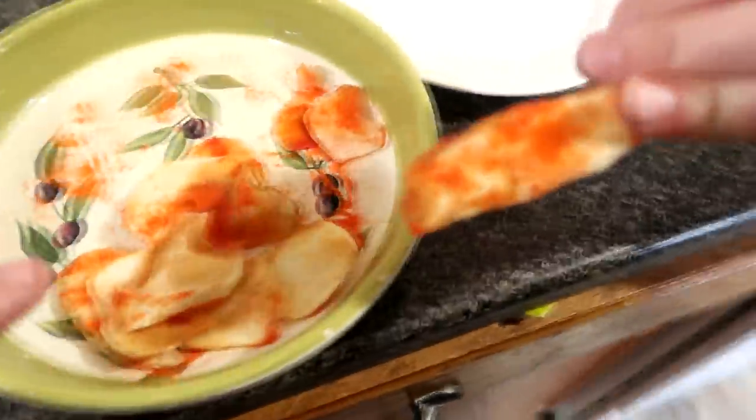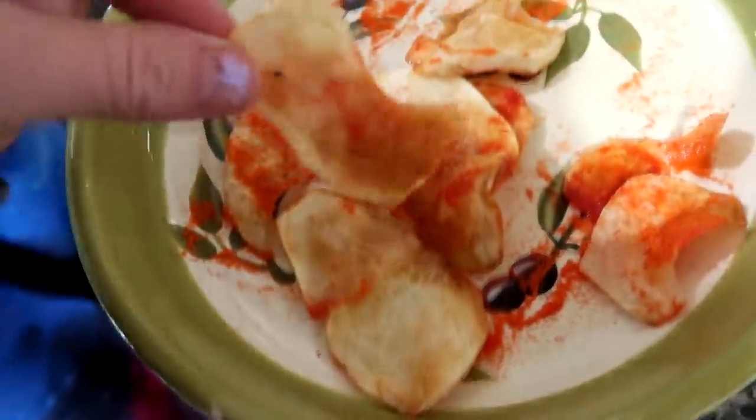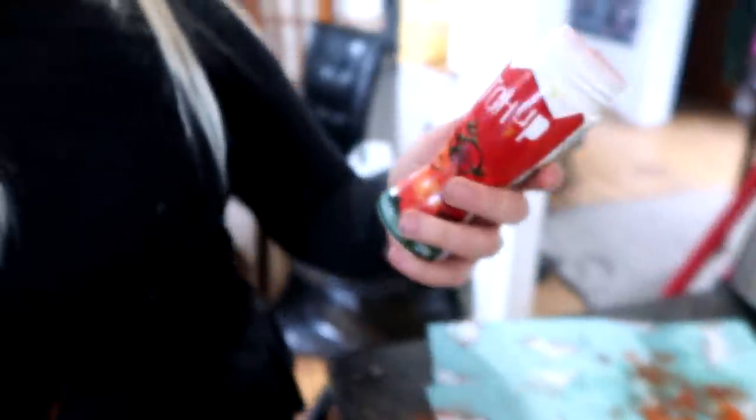So these are ketchup chips. What we ended up doing was we cut up potatoes and made chips. And we got ketchup flavor. And dill pickle flavor. And we made some. These are the chips we made. Here's the taste test. Just wait. All right. Taste test.